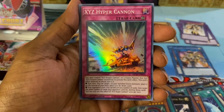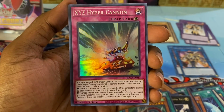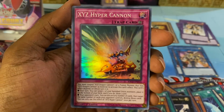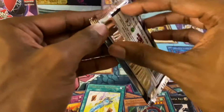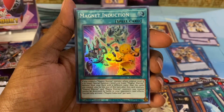And an XD Hyper Cannon. I'm not sure we've seen this one yet. I think this is a XYZ Dragon Cannon support. Okay. All right. I know that was running around rampant in the format some time ago. And a Magnet Induction. Oh, wow.